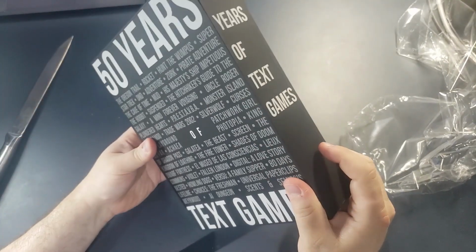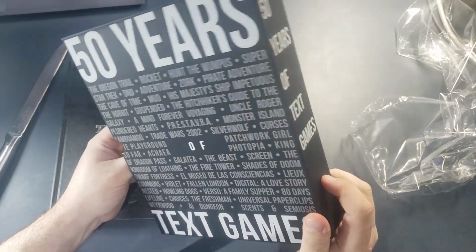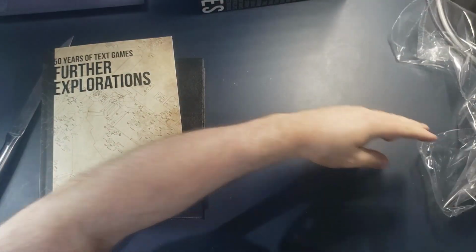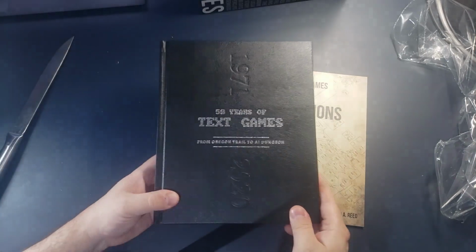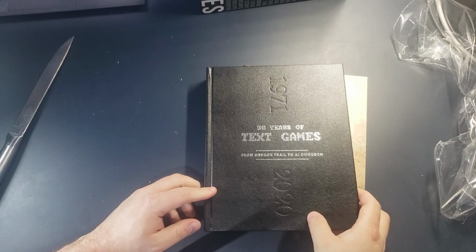So, like I said, the book comes with a slipcase. Very nice and sturdy, and there's something else in here too. Ooh, Further Explorations. I'm not sure if that was a bonus because I backed at a certain level or just an extra bonus here, but let's look at the actual book first. So 50 Years of Text Games, from Oregon Trail, which we played on this channel a couple times, to AI Dungeon. I don't even know what that is.